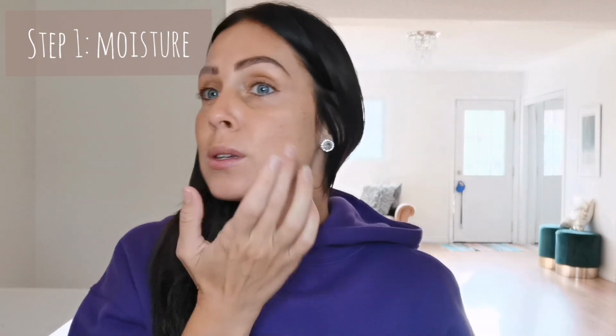Alright, so the first step was to moisturize, so I'm just going to put on some of my Image Vital C Hydrating Repair Cream. Went for Botox yesterday and just have a little bit of bruising.